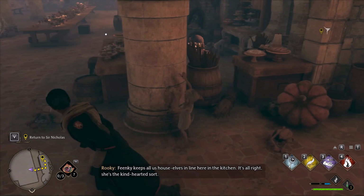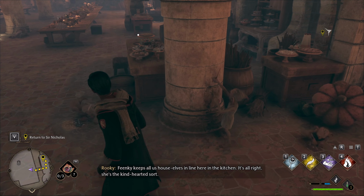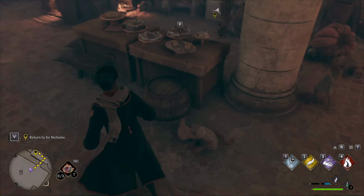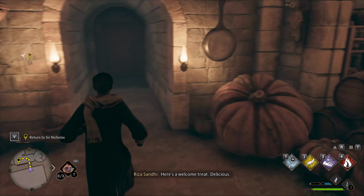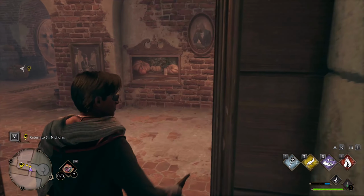Finky keeps all us house elves in line here in the kitchen. It's all right. She's the kind-hearted sort. Okay. Let's eat cake. Here's a welcome treat. Delicious.